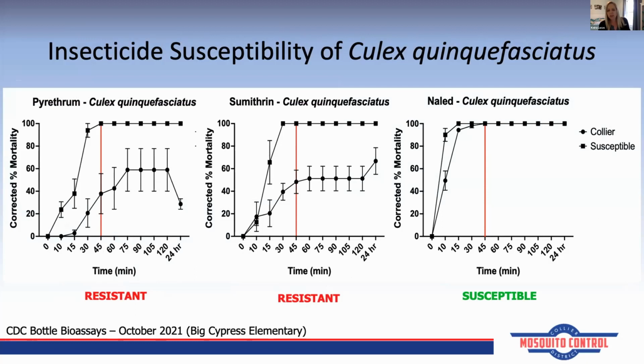In terms of our Culex quinquefasciatus, we see resistance to both pyrethroid-based materials. Again, here's testing pyrethrum. You can see our Collier population and sumithrin, and here's our Collier population here. But luckily, we have not identified any NALED resistance in this species.